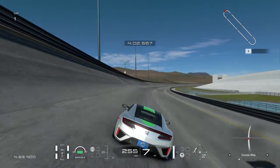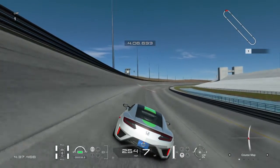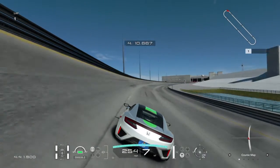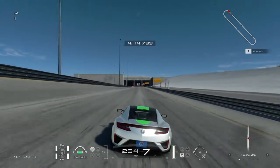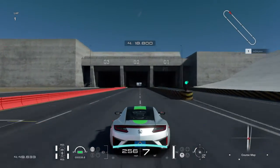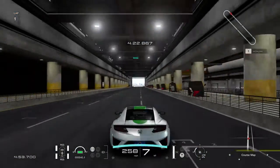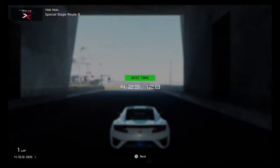Speaking of things that are good, our NSX is getting close to the finish line. Our time seems very promising. We just might be able to beat the Roblox Camaro. That's what I thought about the 458 that I was testing earlier, but that was actually a second slower. But our NSX, the Genji edition, has done it. We got a time of 4 minutes and 23 seconds.